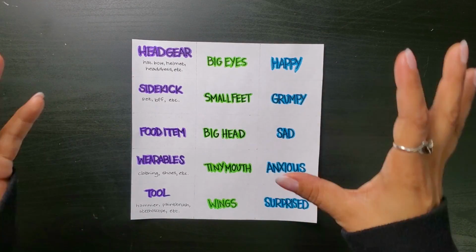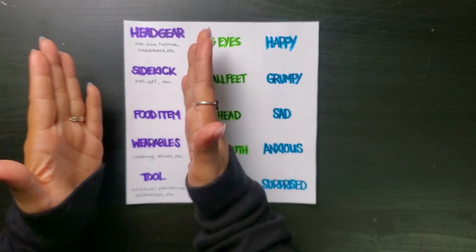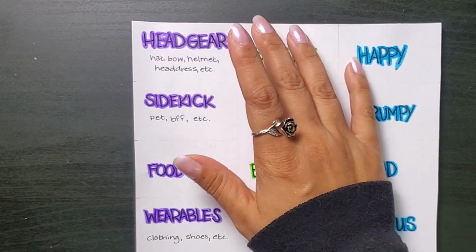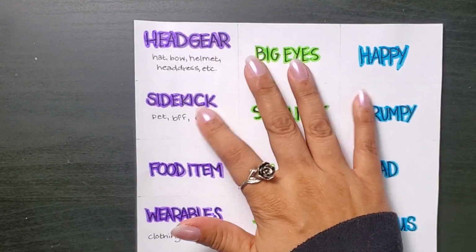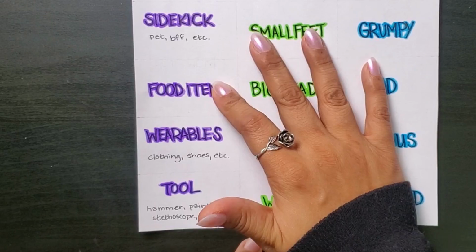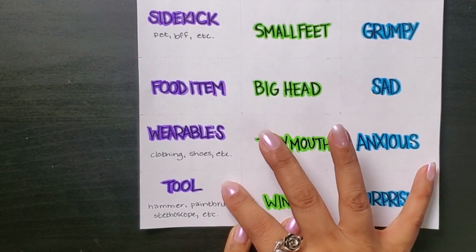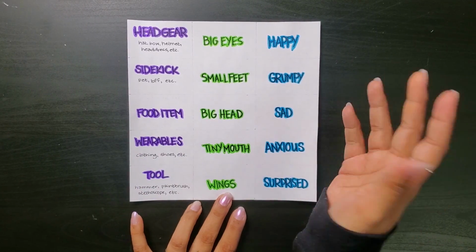Well, enough of me talking. Let's jump right in and get to creating this character. So together, Paula and I came up with 3 main categories that we would use to create our characters. The first category is accessories. Our options for accessories are headgear. Characters wear a hat, bow, helmet, headdress, etc. Sidekick. The character gets a pet or BFF, etc. A food item. Wearables, anything like clothing, shoes, etc. And finally, tool, such as a hammer, paintbrush, stethoscope, etc. Just some kind of item that works for the character.